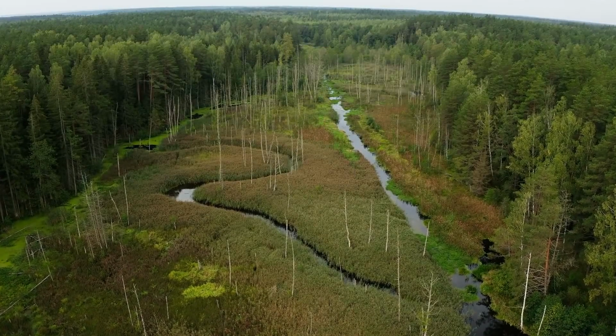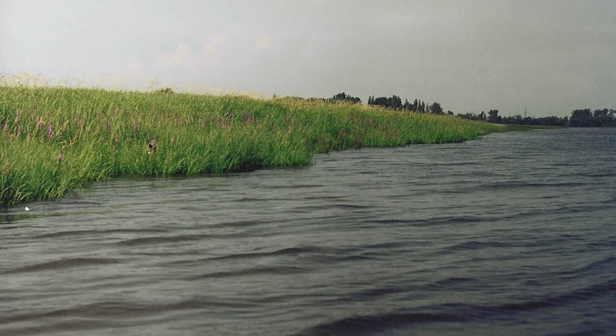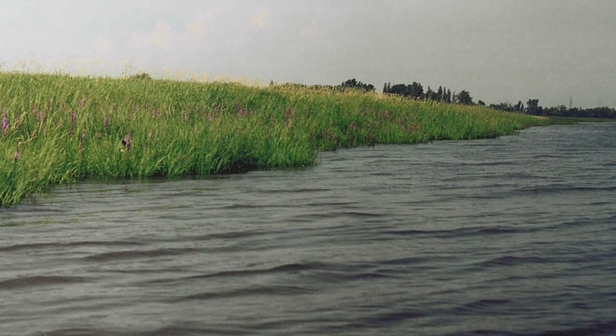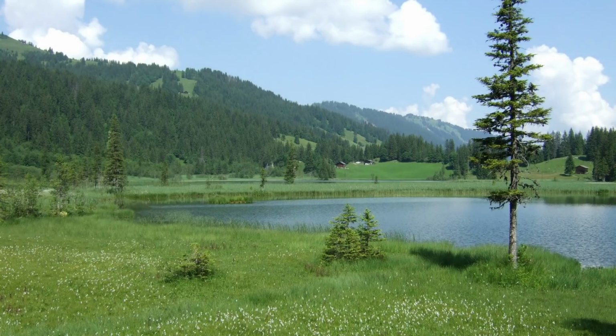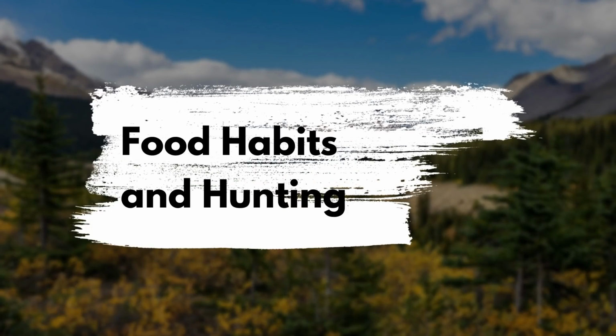The habitat of the brown bear is usually riparian areas. These bears live along rivers and streams in prairies, alpine meadows, woodlands, and forests. Food habits and hunting.